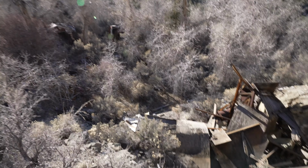This had to have been newer. That truck, I think Pop said, is from the 60s. So maybe in the 60s and 70s this was being worked. I don't know. We'll keep exploring.